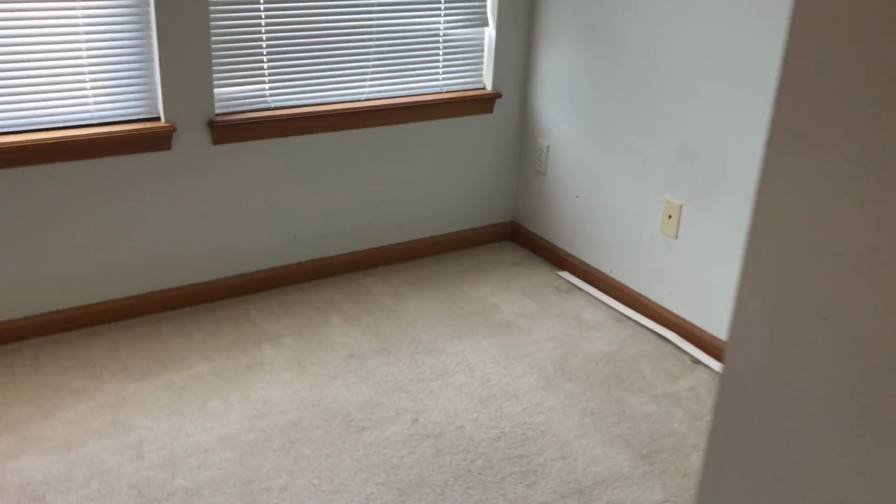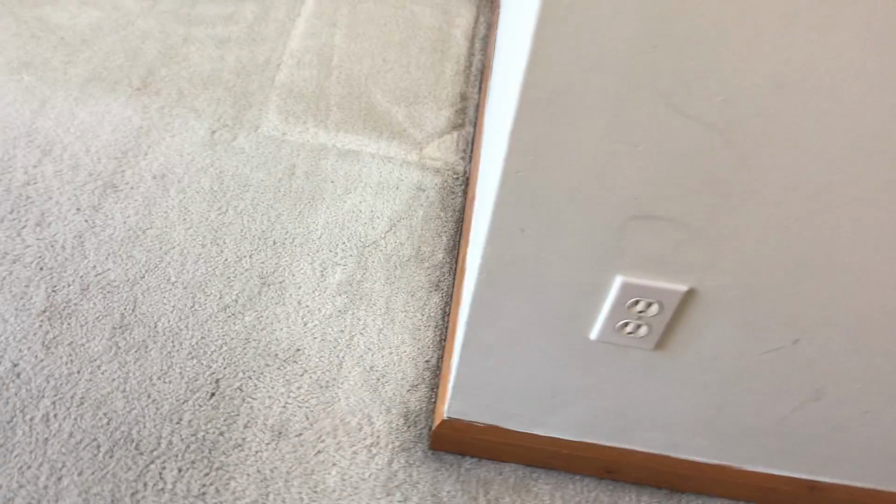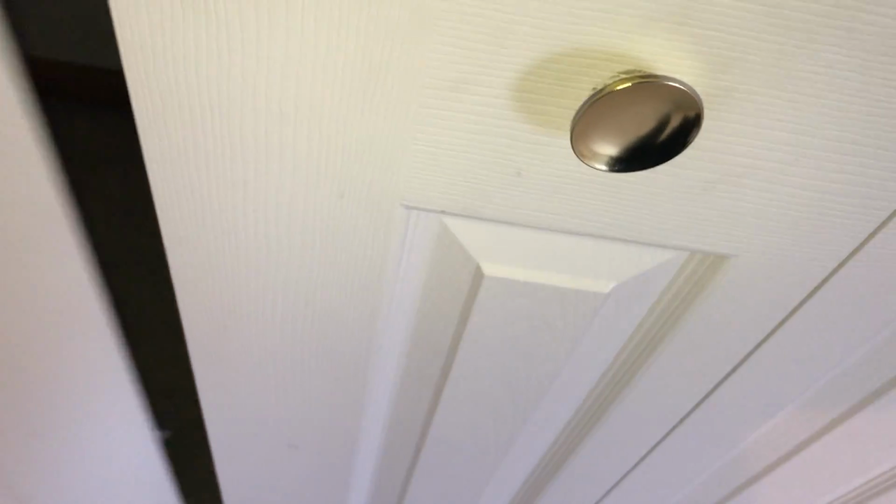Going to the next bedroom. Have the carpets cleaned. Remove nails and screws and prep the walls for paint. Closet door, one of the handles is loose, needs to be repaired. Remove the stickers off the walls. Okay, wipe down the bedroom door.